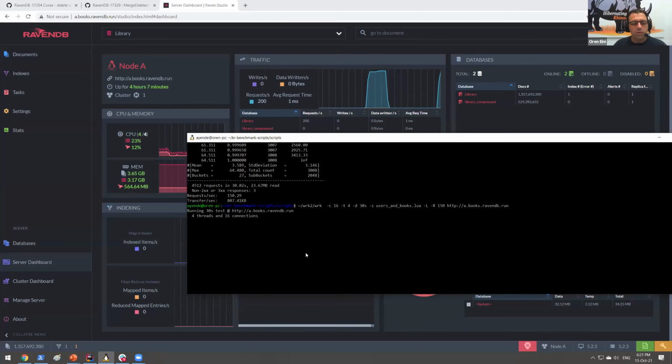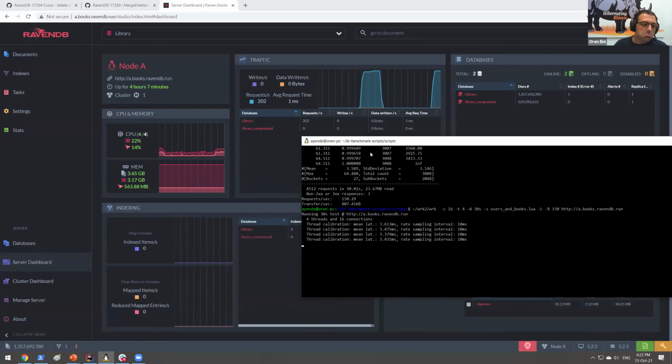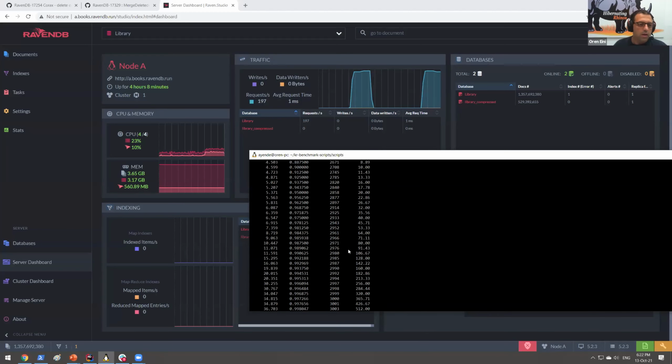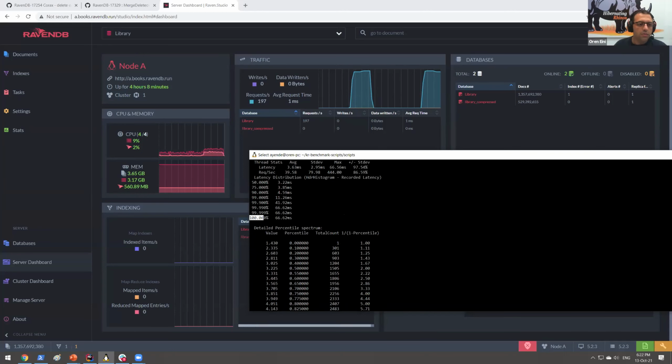Now, what I want you to pay attention to, look at this. This is the average numbers. We're starting to put some load on the system, and we can see that everything works. We actually have spare capacity as far as compute and memory are concerned. And we are pushing quite a lot of data through the system. And 100% of the queries ended in 66 milliseconds.